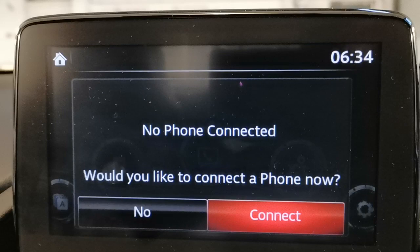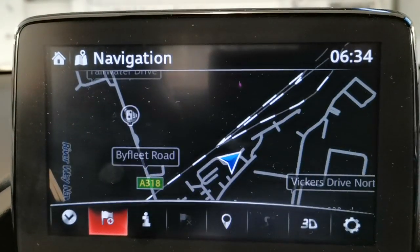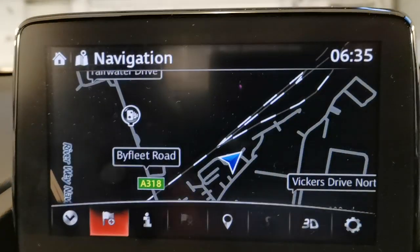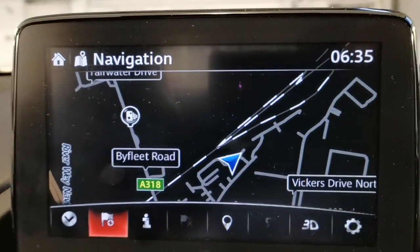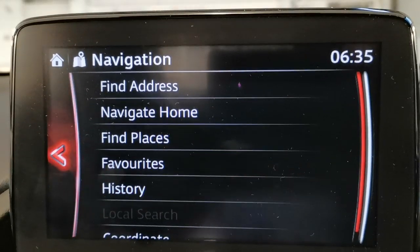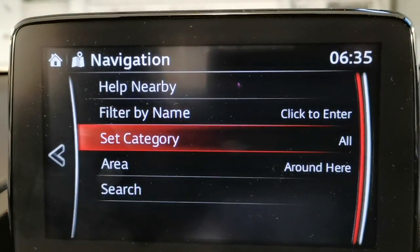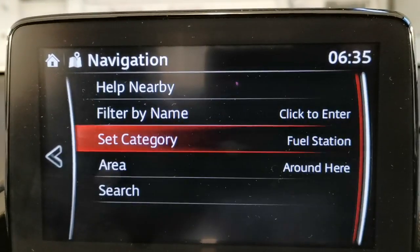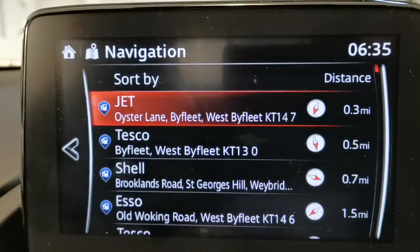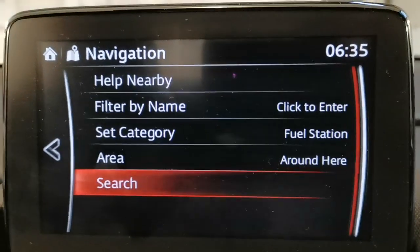Integrated Bluetooth with voice control if you want to use that. Satellite navigation. That's your nighttime setting. This is your daytime setting. You've got programs to alter it between both or automatically. Find address, town or postcode. Look at your favorites, history, etc. Move along here. This is what I like. Places nearby. You can set up a category. So if you want to find a fuel station, in you go. Search the local area. Comes up with a list of fuel stations. Execute which one you want to go to, and the navigation will help you get there. Really good.